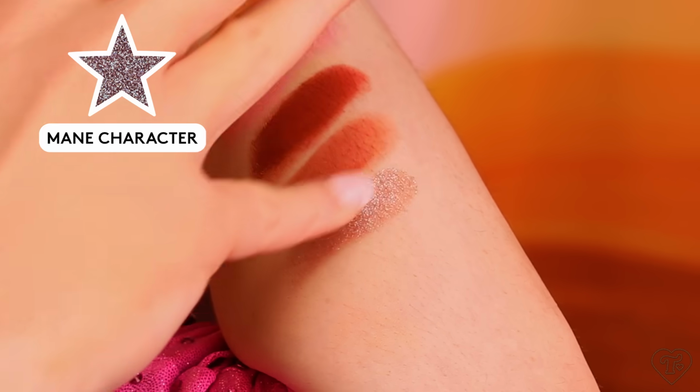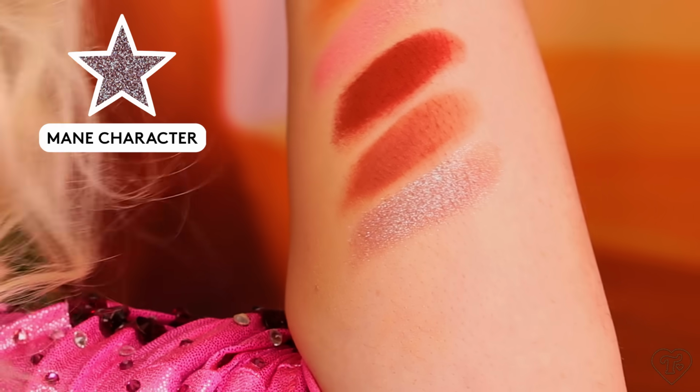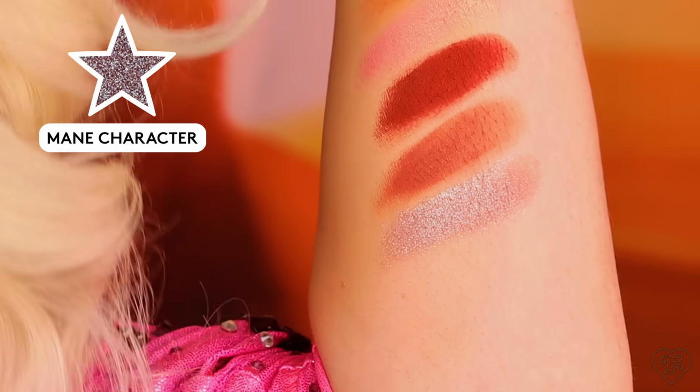This is Main Character, so pretty. Are you guys ready for this? I mean, this is kind of one of the best parts of this palette. This is what it would be like looking up, if you're laying on a mattress on a flatbed truck with your betrothed after you eloped and robbed a bank, this would be what the sky would look like. Oh gosh, so cool. So this is a real rust base color, not a lot of pigment, very sheer, but it kicks back blue and purple.